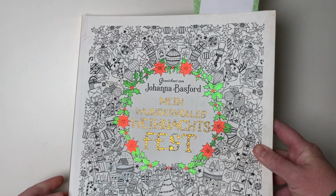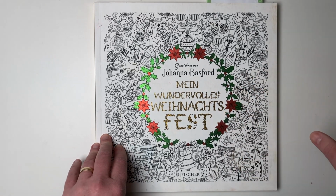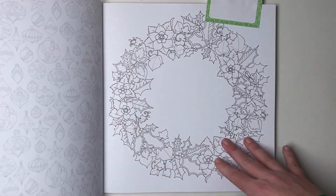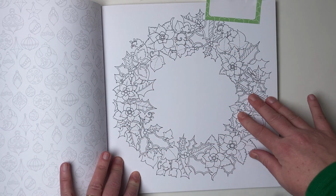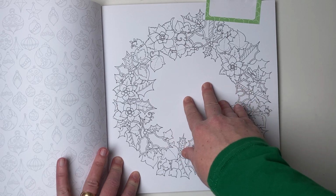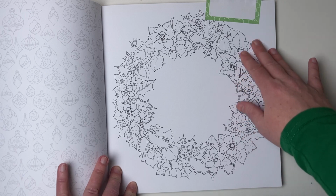Then I have Johannes Christmas, and this is also a book where I have colored already a lot of pages, so I have not marked so many. I have marked another festive wreath, which I really like, so I could maybe do some lettering inside here, some Merry Christmas written down, so that could be nice.